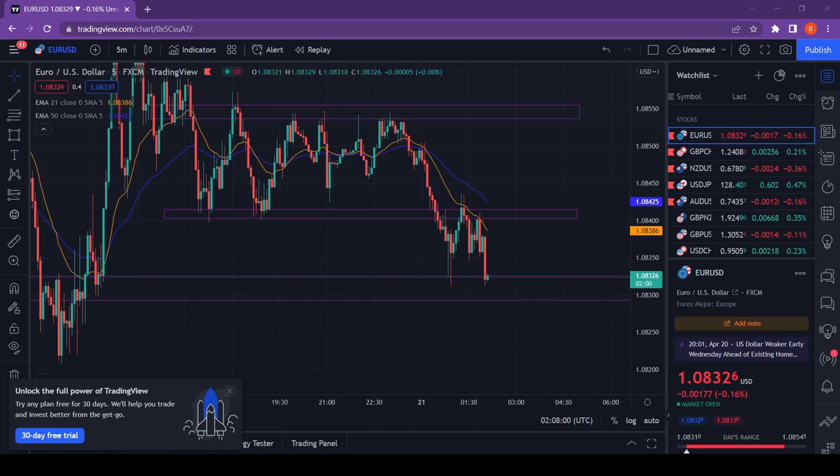Let's take a look at the 15-minute here for a little bit. 15-minute is making higher highs and higher lows. 30-minute candle is bullish, so there's a high chance for the next 30-minute candle to continue going bullish. Plus also we're at a very, very strong support too, so it should make sense.